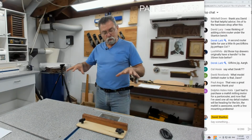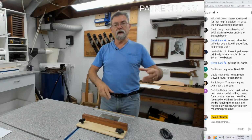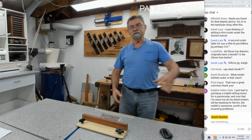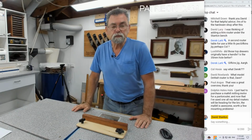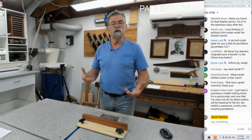And also, what I can do with it is roll it to the other side of my standard router table. So then I've got 6 feet of outfeed from the router table instead of 2 feet. Well, actually, it extended out to even more than that. But then I just had a look down the workshop.